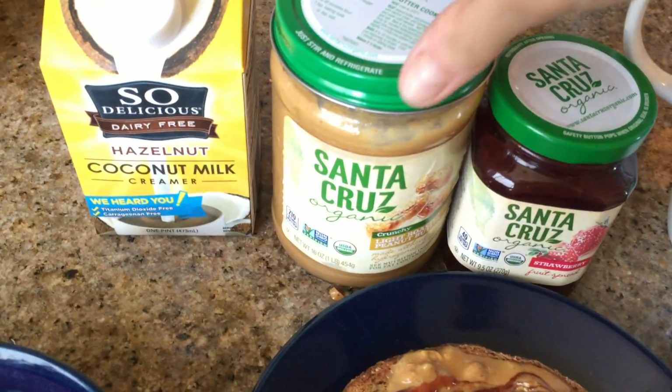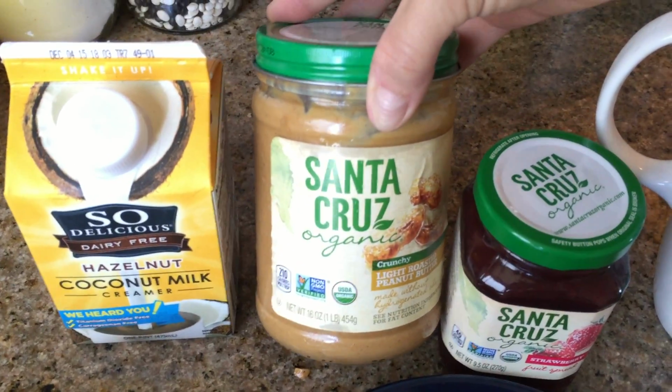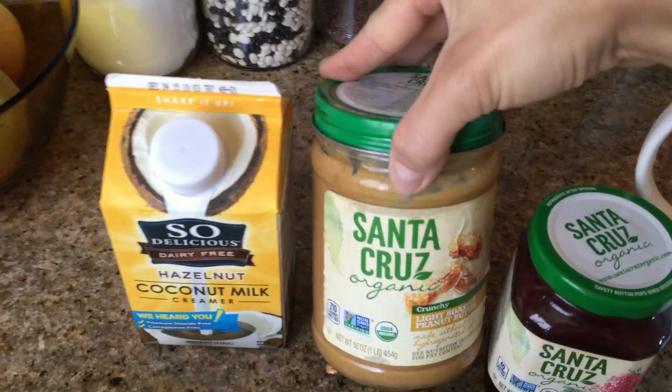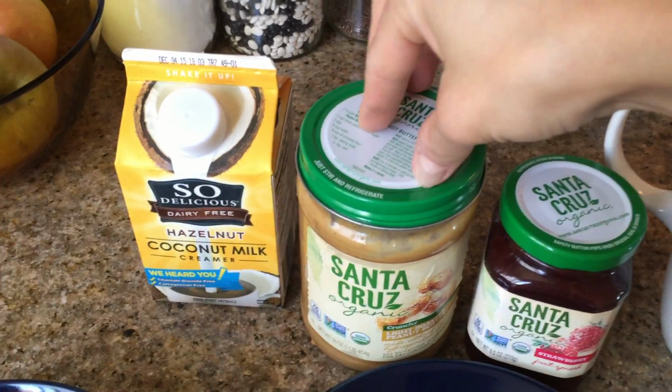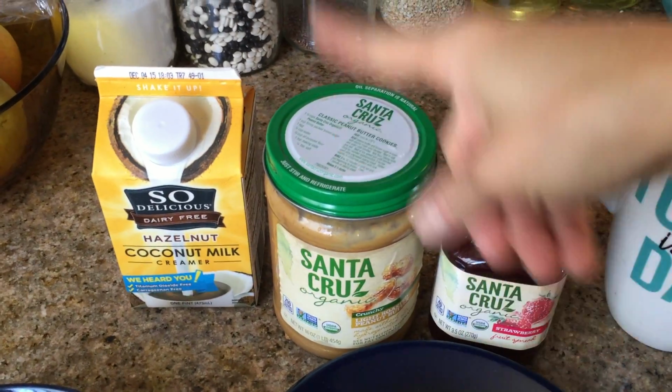And the peanut butter and jelly that I'm using is organic. It's by this company right here called Santa Cruz Organic. And I really like this company. I really like this peanut butter. The only thing about this peanut butter though is it doesn't have any chemicals that keeps it from separating in it. It's literally just dry roasted peanuts and salt.